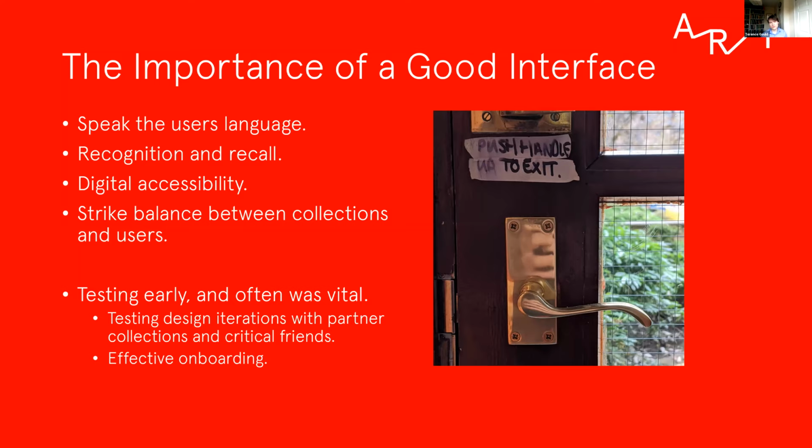The idea is they can go in, and there's a title, there's a date, that's a year, and there's a description. Okay, I can do that. And we make it very free form so they can use it as they want.